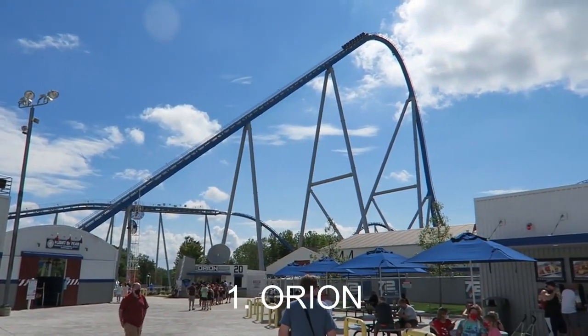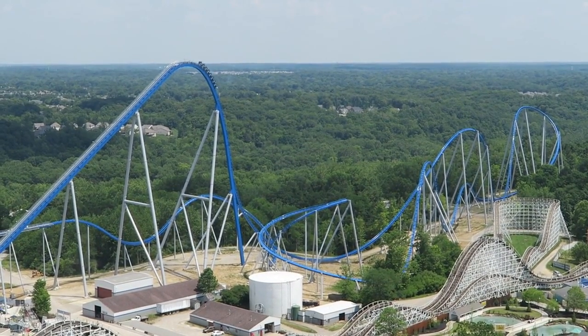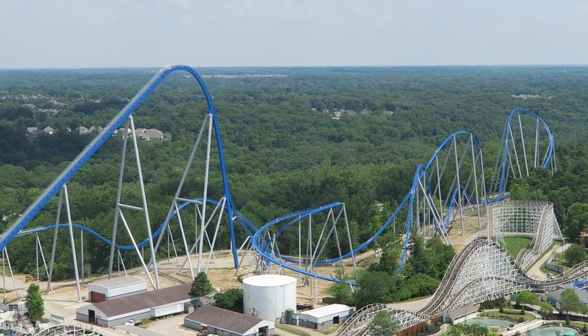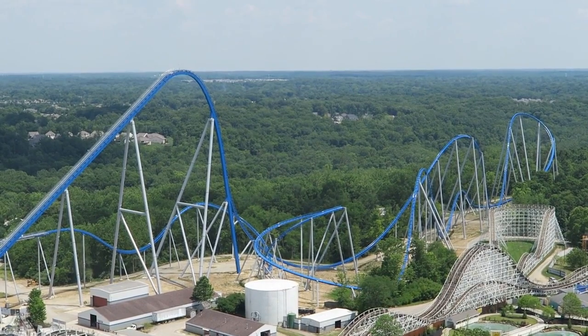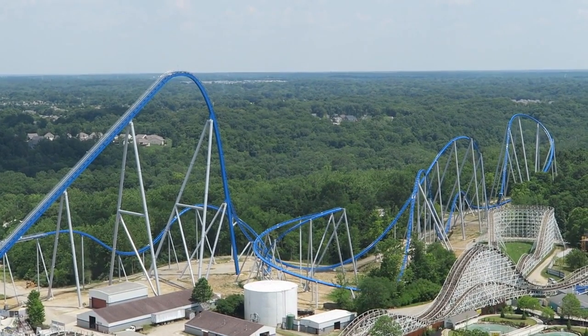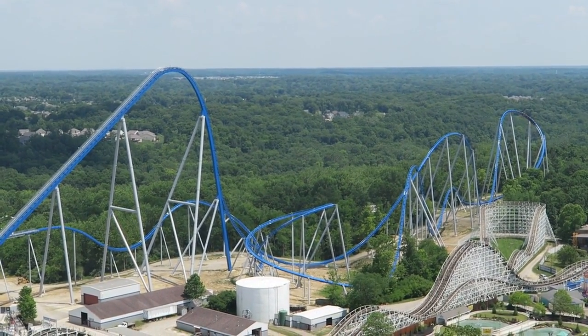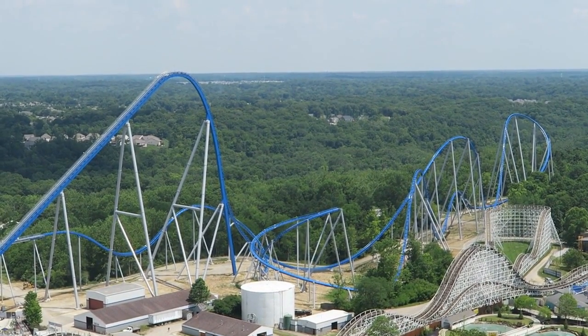Orion. This B&M Giga Coaster is now my favorite ride at the park, and I think it's severely underrated. It may not be as good as Fury 325 at Carowinds, but man, this ride still packs a punch for what it is. The drop is phenomenal, and there are pops of strong airtime in places you would not expect. This ride has turned Kings Island into a must-visit park for me every single year.